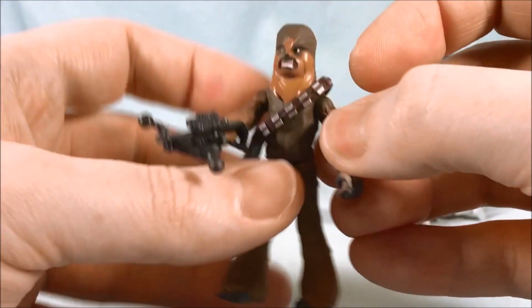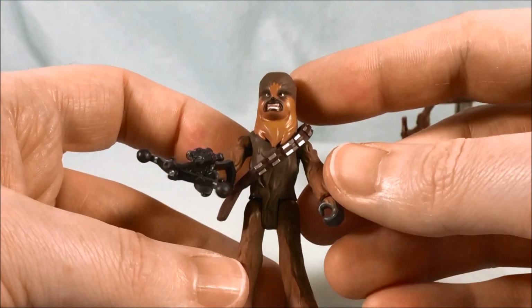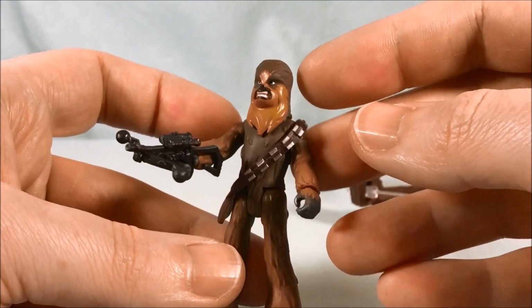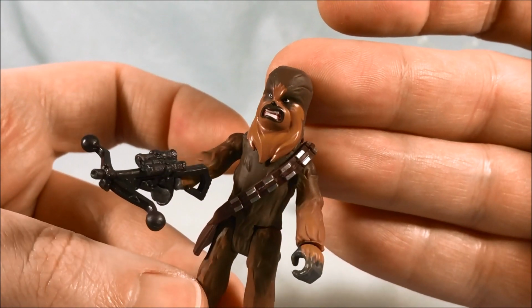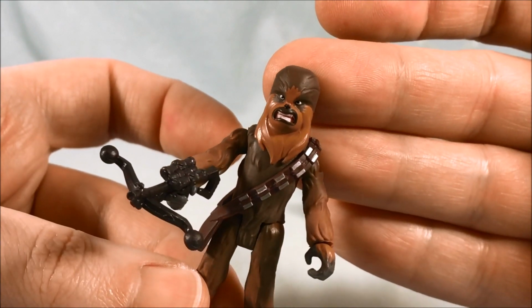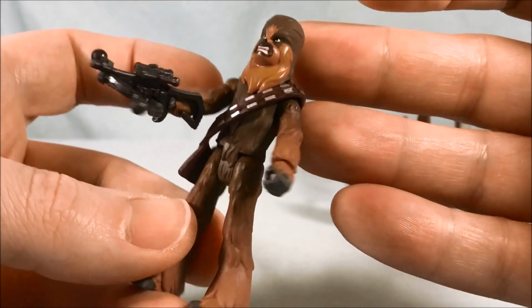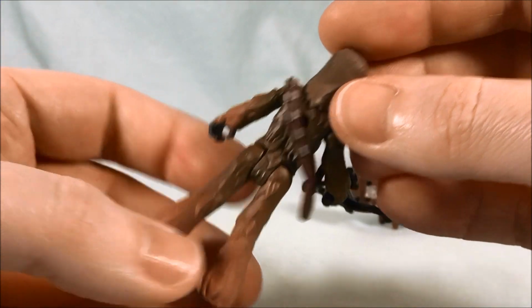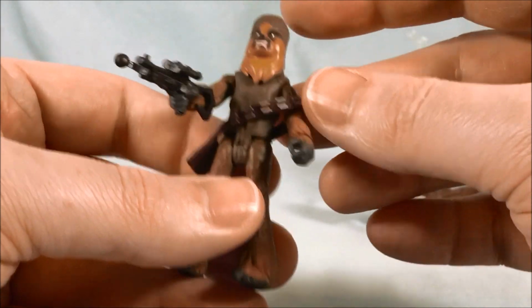Sometimes when it comes to Chewbacca or Wookiees in general, the paint scheme can be a little weird because they want to blend a lot of different shades of brown for the fur. And I think they did a great job. I really like the head sculpt. It's a fun, snarling face. I think the blending of the 2 shades of brown works. I think the hands look nice. The texturing for the fur works. The bandolier is good. He does have the hole in the back. If you want to plug in one of the other characters' accessories, you could do that.